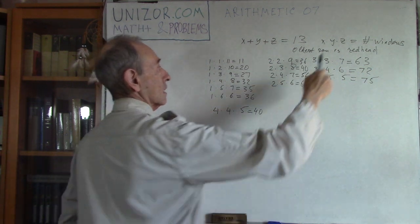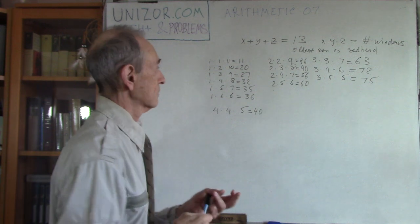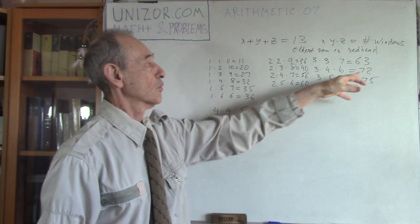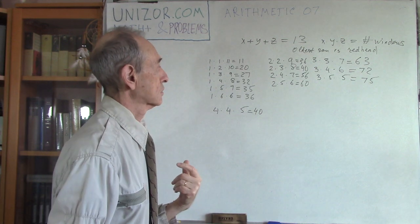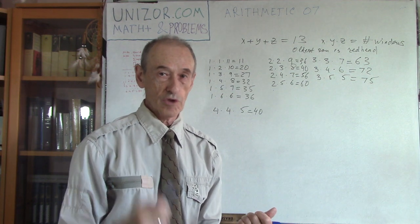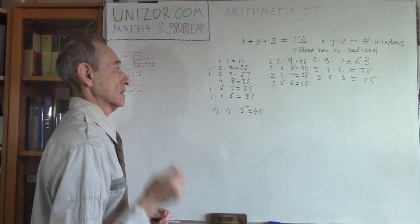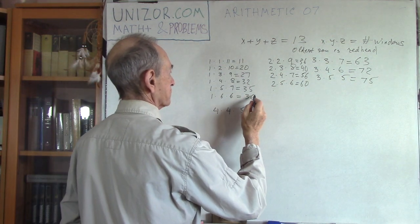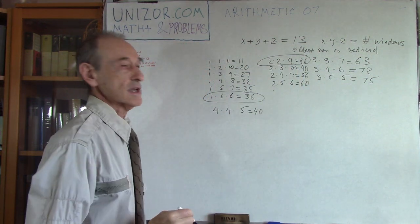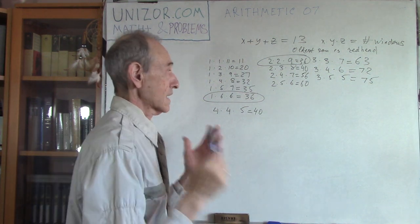Now, if the number of windows is one of these, then obviously David counted how many windows. He knows this, so he can just choose which particular three numbers gives the product which he had calculated. But he said that he cannot determine the ages just by that information. Why? Here is why. Thirty-six are the same. Everything else, if you notice, is different. So that's the most important part of it.